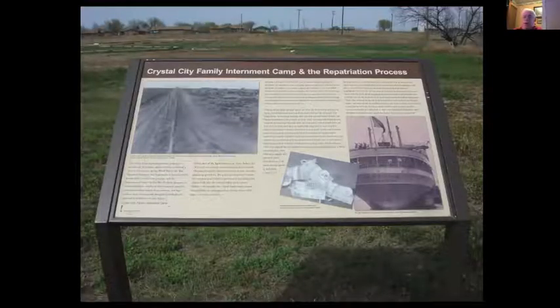This is describing the internment process and the repatriation at the end. That turned out to have some tragic aspects because there were kids born in the United States, say to German parents or German citizens, who were taken back to Germany after World War II, a place you didn't want to be. Germany had been essentially destroyed. People were starving. And here you have American citizens being forced to go back. They were kids, of course, of German citizens.